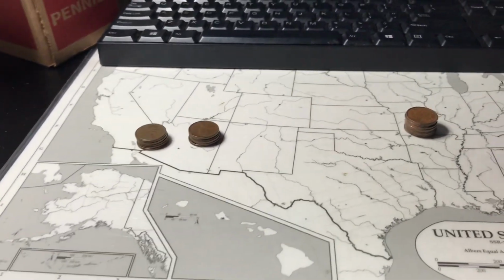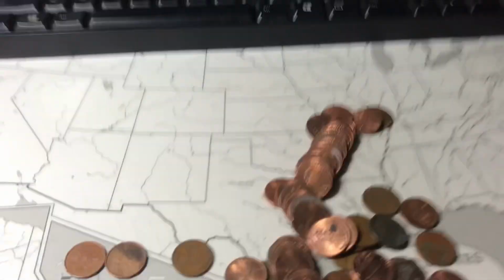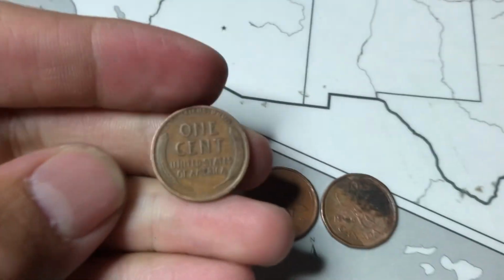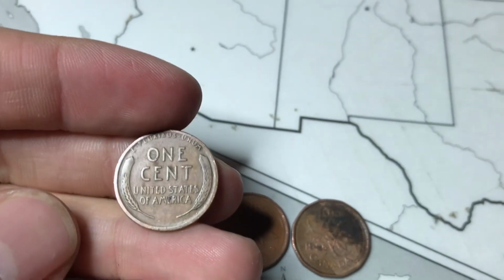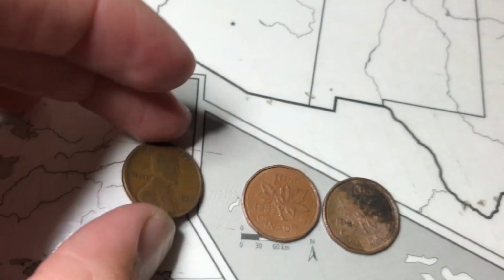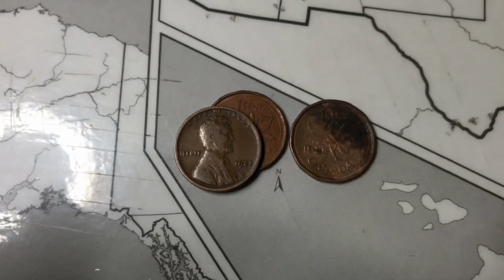I'm going to open that roll first. So I'll bring you in when I open that roll. Alright, we're doing that ender roll right now. Roll number 1. We have these 2 Canadians over here, and here's our ender. It's actually in pretty good shape for being 97 years old. It's a 1925 in pretty good condition. And we do need this one for the album.